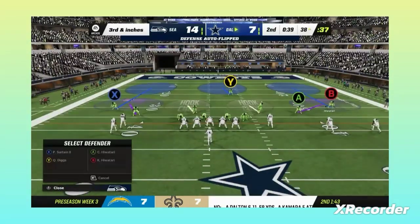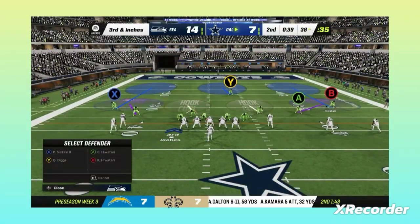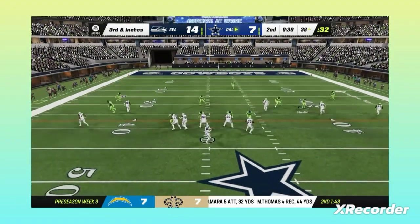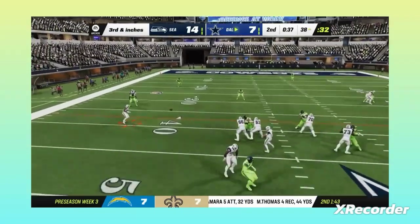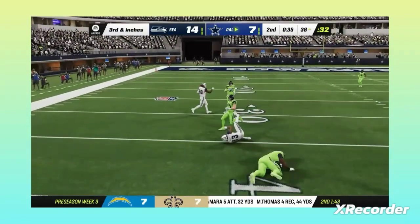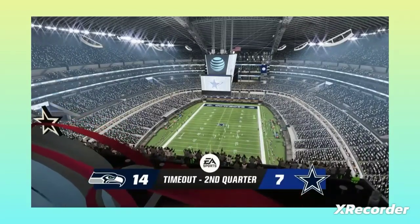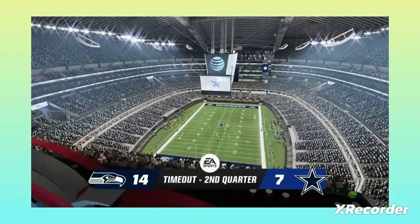Could be 4th-down territory even if they don't get this, but they need just a few inches here on 3rd. Throwing, Prescott. On the left side, Gallup's got it. And he will have a Cowboys first down as he's able to get about 3 that time on 3rd and inches.